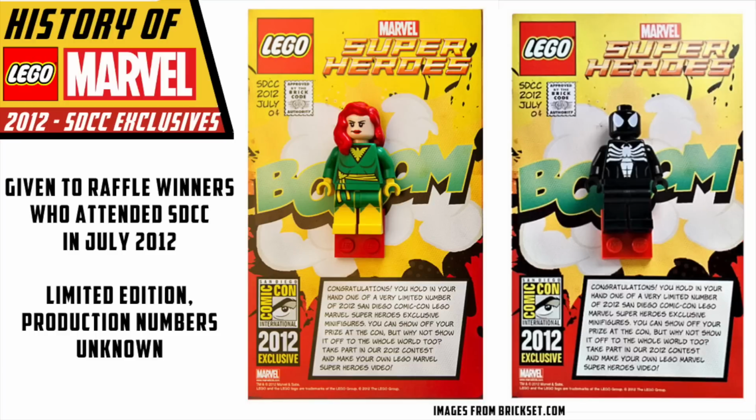Now, that said, how you would obtain these is you would have to be an attendee at San Diego Comic-Con in July 2012, and then you would enter a raffle at the LEGO booth, and from there, if you won the raffle, you would get this figure for free. Pretty amazing, because these figures can go for hundreds of dollars now, especially if they have that backing card with them.